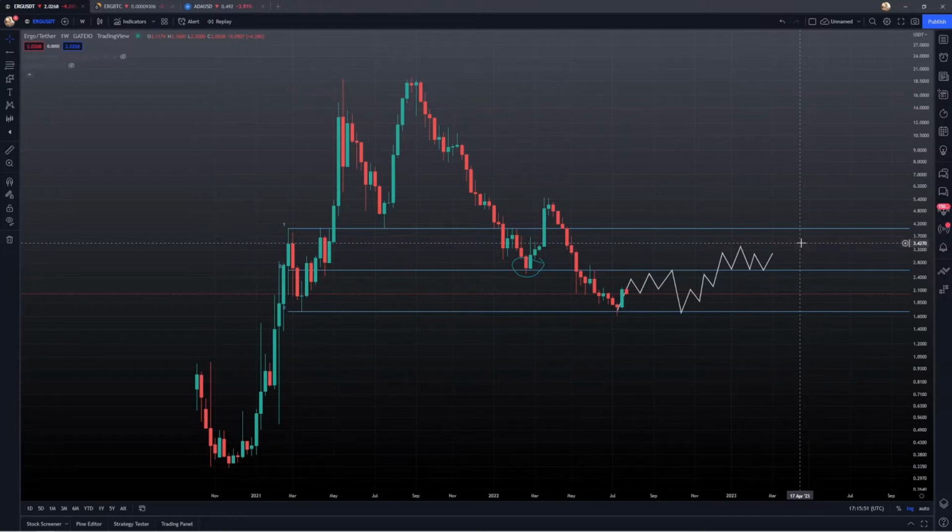Now, I think we can really start to get excited on Ergo once it can reclaim the range high at $4. Once we can break above this level and then take out this lower high at $5.50, that to me is going to mean that we're starting to trend back up to new all-time highs. But until that happens, we're basically just consolidating in this range. Or we could even be breaking below this and then forming a range all the way down at this region.